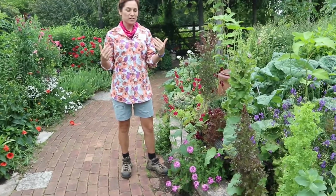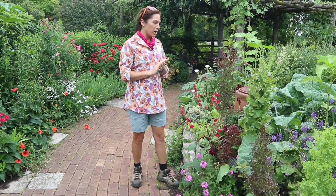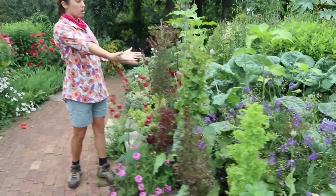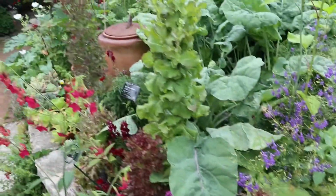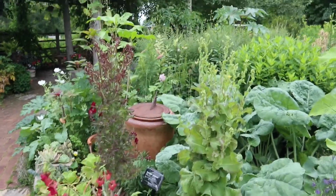We're in the cottage garden today and I just want to show you guys a lot of cool stuff that's going on in here that you non-plant nerds might not know or find really interesting as well. So first thing that I want to talk about is these tall little things right here. You guys may or may not recognize these are actually lettuces that are bolting or going to flower.